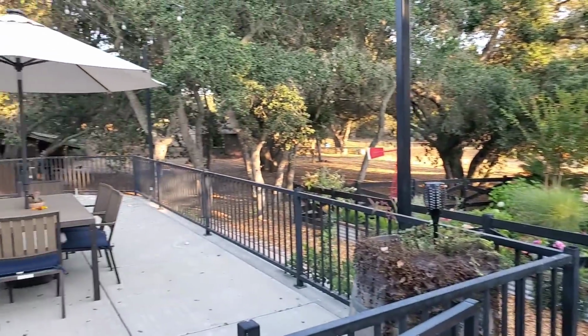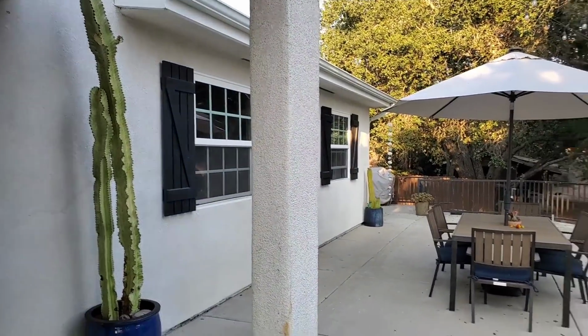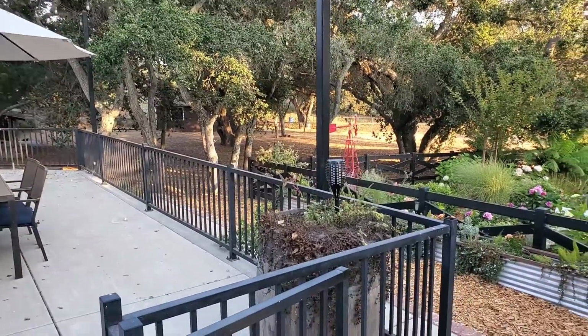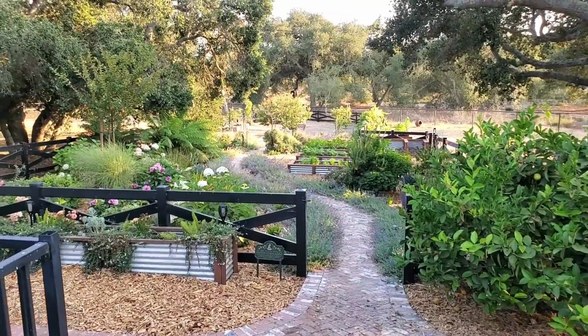And then this side just has more patio space and more cacti. We've got cacti over here too. Big guys. And then we'll wander over that way. That's the far end of the property. So like I said, this is 2.67 acres.